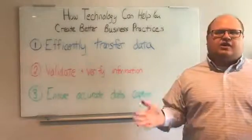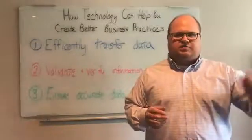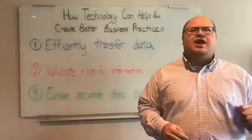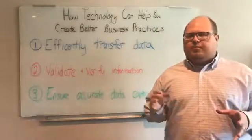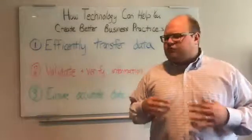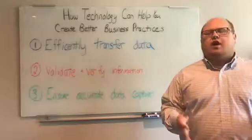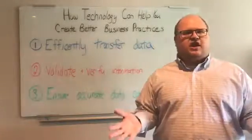So now obviously we have electronic punch clocks, whether through a computer or even just the old cards that you put in and press a button and it punches the time. Either way, we're ensuring that the data is accurate, right? We know what time the employee hit that button. So we can increase the accuracy of the information because we know it was captured in a way that is responsible.